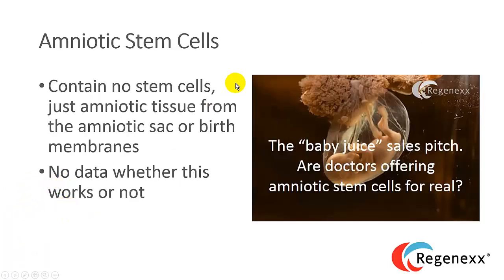How about amniotic stem cells? This has been a hot topic lately, mostly because it's easy for doctors. Doctors can just go ahead and purchase this stuff off the shelf. They can pull it off the shelf when they want it. They don't have to really go through the hassle of taking stem cells. And a good friend of mine who's a sales rep calls this the baby juice sales pitch, because basically that's what this stuff is.